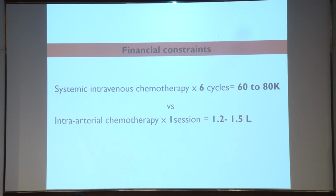But in intraarterial chemotherapy, one session would cost around 1.2 lakhs to 1.5 lakhs, and they need a minimum of 3 to 4 sessions. So most of these patients may not be able to afford it. There are foundations which take care of these patients where they're not able to afford such a high cost for the treatment, where Dr. Vikas has shown that systemic chemotherapy definitely gives a very excellent outcome as well.